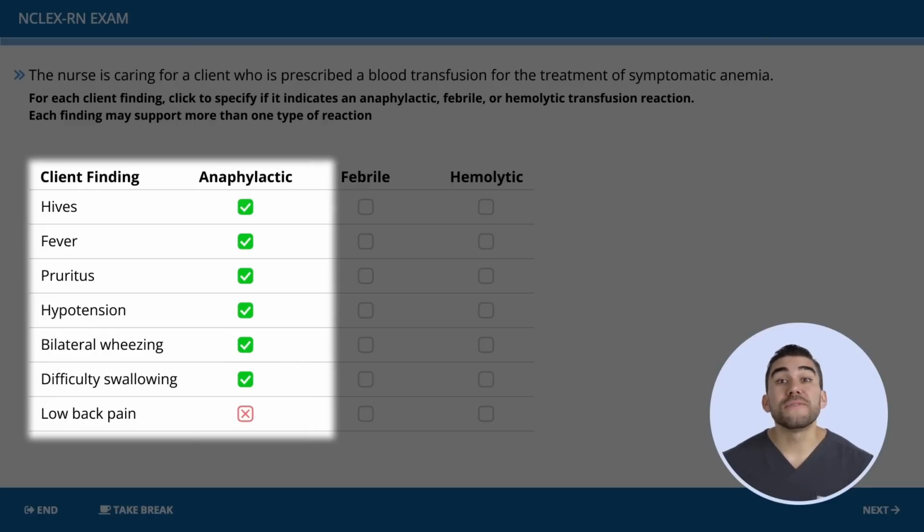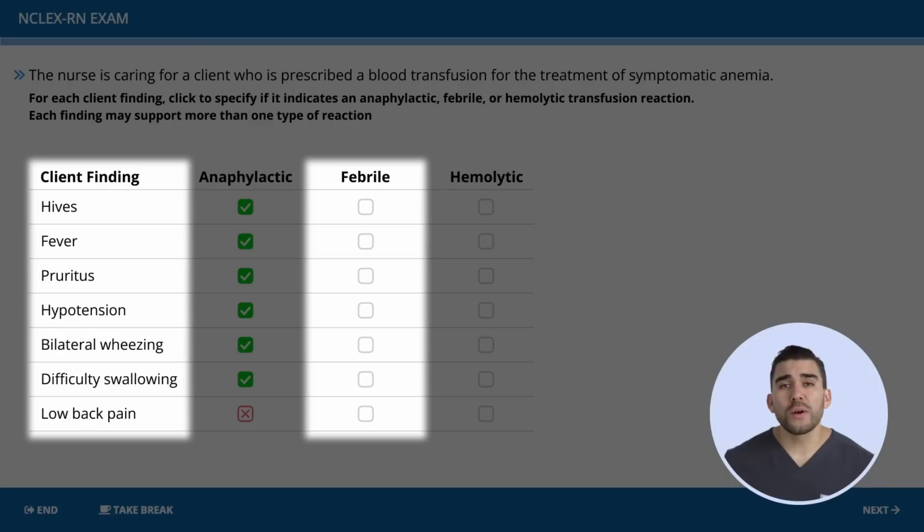Now, moving on to febrile reaction. So number one, we're going to see hives. Now, this may be associated with a mild allergic reaction. We'll also see a fever because simply let the name help you. Febrile reaction means a fever. Also pruritus, that itchiness of the skin, but not hypotension, that low blood pressure. And we won't see bilateral wheezing or even difficulty swallowing and not lower back pain.